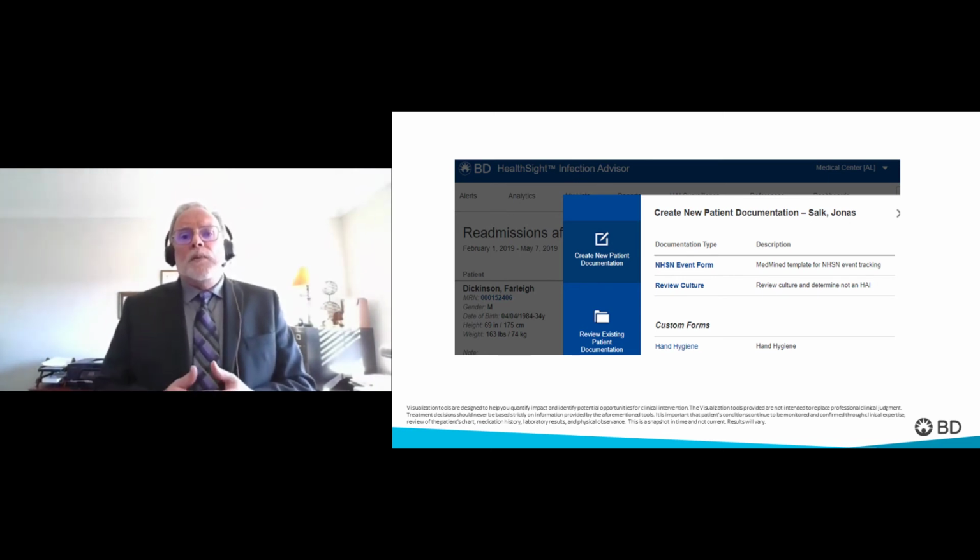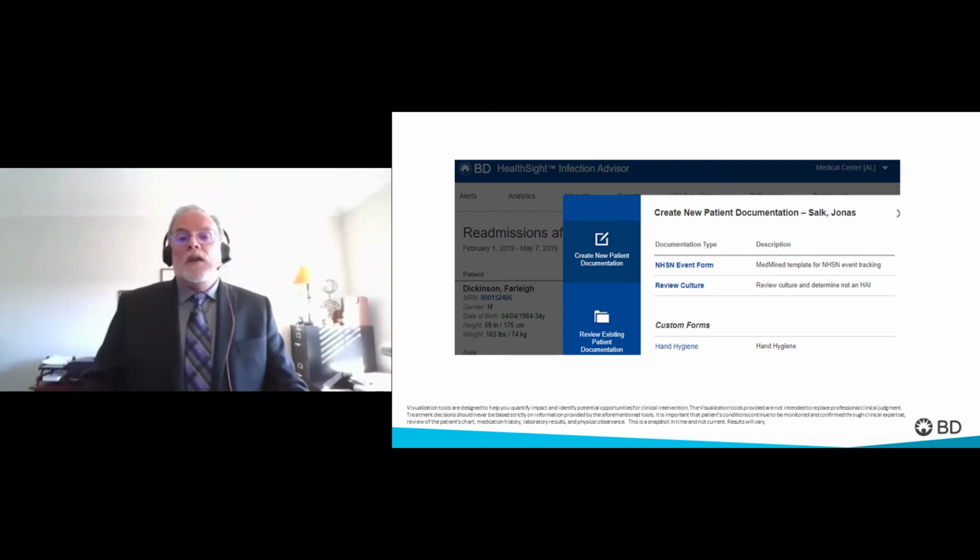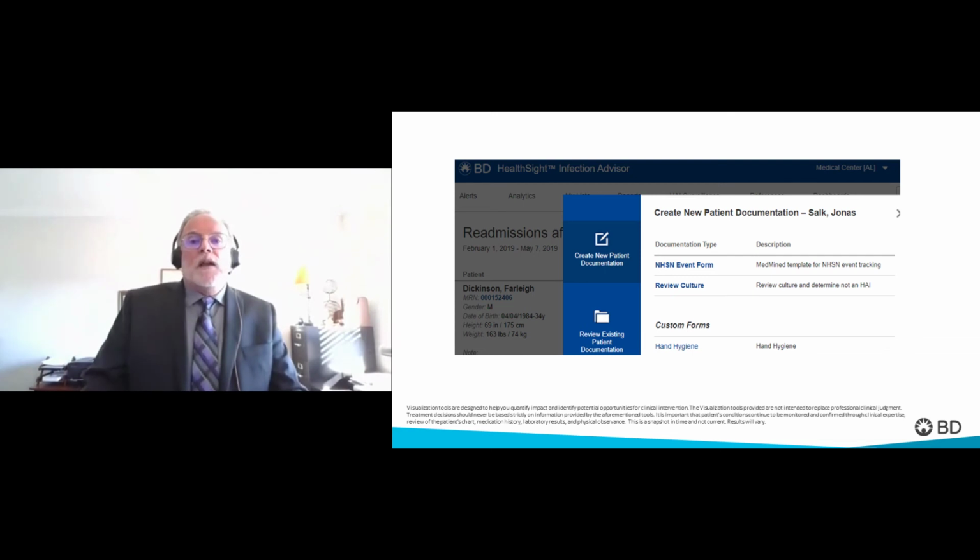So creating the new patient, creating ways of documentation needs to be built right into that system, so that without too much switching back and forth between systems, you have the ability to create patient documentation forms, as well as to preview existing patient documentation.